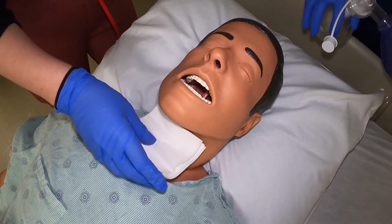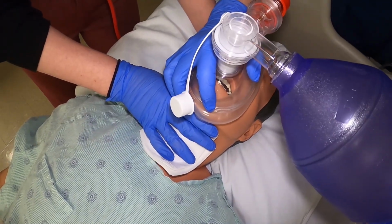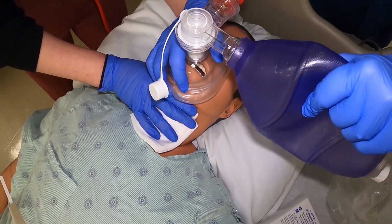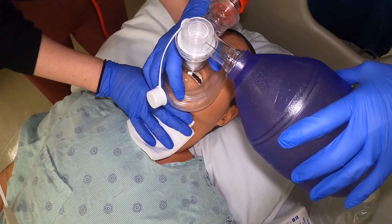In the event that you are unable to reinsert the tracheostomy tube, cover the stoma to occlude the site and provide breaths with the bag valve mask. If at any time you need additional assistance, call a code blue.